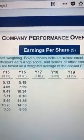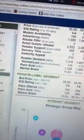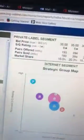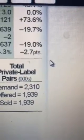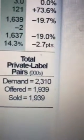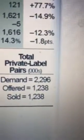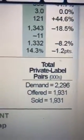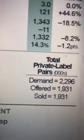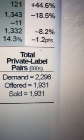I want to give you an example here for a minute. Take a look here. We look down here, private label, 1,000,009 sold, or 1,000,009 offered, 2,000,003 demanded. So we're not quite hitting that. Same here, Europe. So you guys are sort of divesting a little bit out of private label, and you don't need to. I mean, at this point, you guys can command the maximum price and make some serious killing on those numbers.